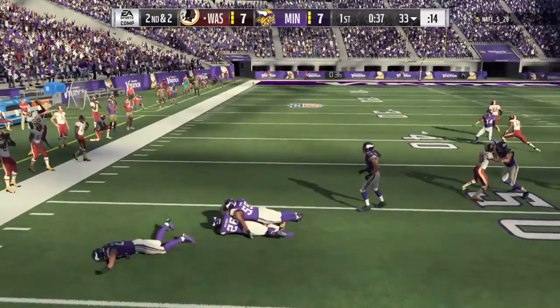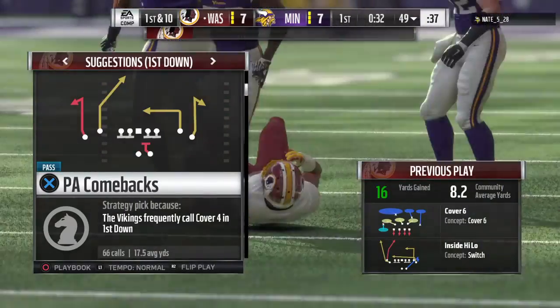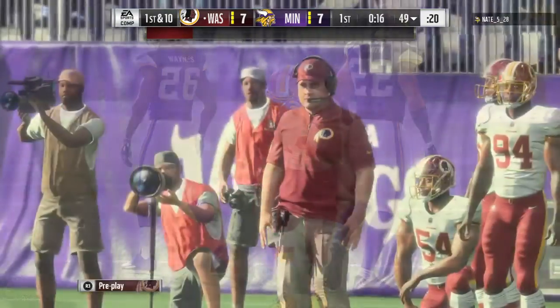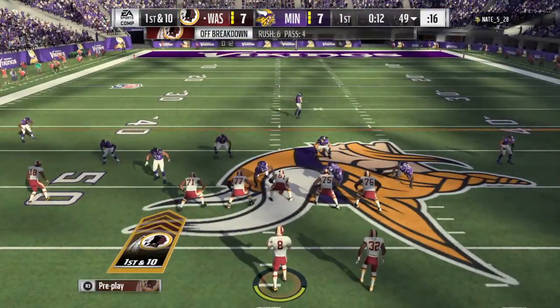But flipping over to the defensive side of the ball, dead last in the NFL in rush defense. I know we pitch it around like crazy in today's NFL, but you've got to stop the run first, and Washington really struggled in that area. Yeah, over 134 yards a game against them.